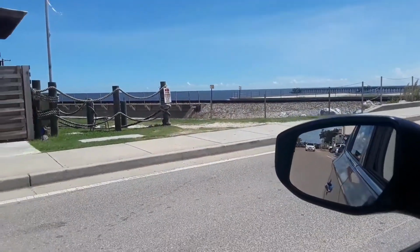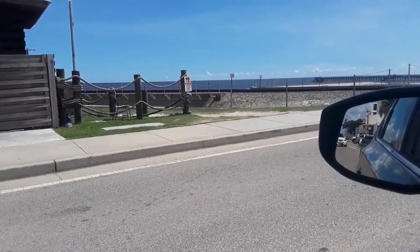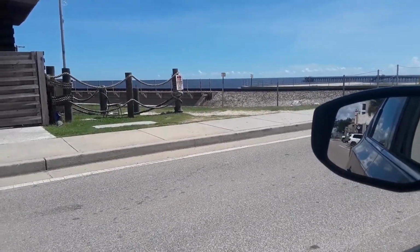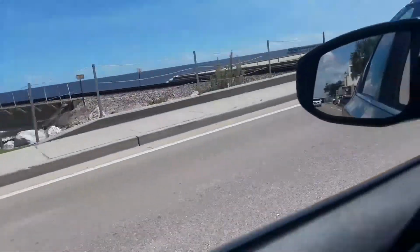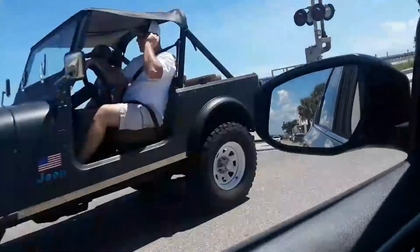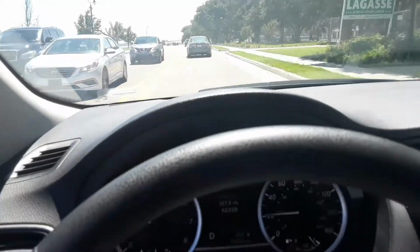That was really cool. Train track literally right on the water. You'll see it when I drive ahead. Only caught the tail end of it though. Like that was literally right on the water.